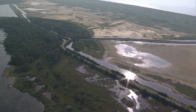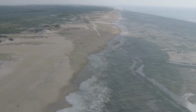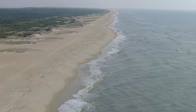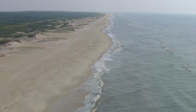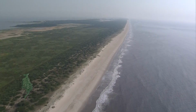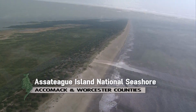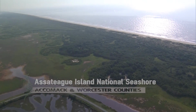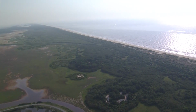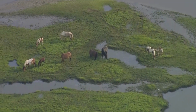Heading northbound truly shows the rough nature of coastal storms. Assateague Island, an astounding wonder of what life was back in the day. During the 1800s, it was a time when people on the island worked as boatmen for the U.S. Coast Guard. But there is one inhabitant that has lived through it all.